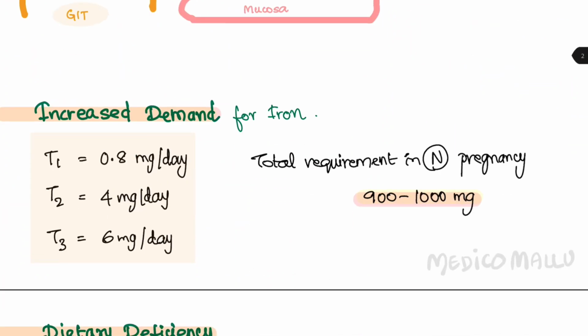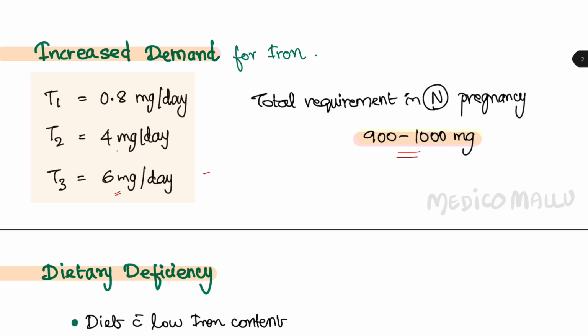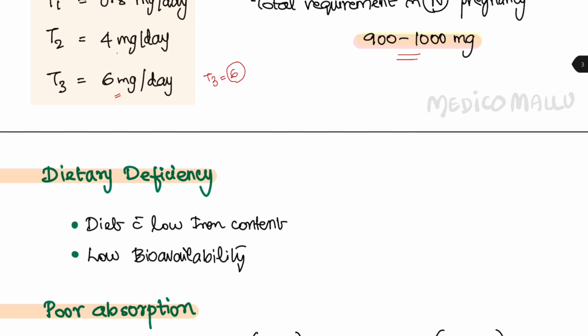So coming to iron deficiency anemia, why is it a hot topic, why does it take place? Because there is an increased demand for iron in pregnancy. The total requirement in normal pregnancy is around 900 to 1000 milligrams. In the first trimester, the mother needs 0.8 mg per day. In the second trimester, the mother needs 4 mg per day, whereas in the third trimester, the mother needs 6 mg per day. So the highest requirement is in the third trimester, 6 mg per day.